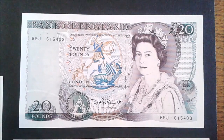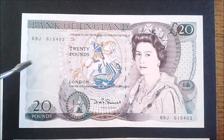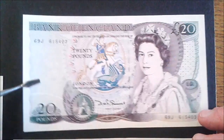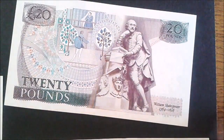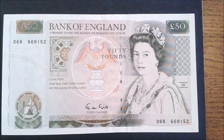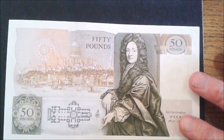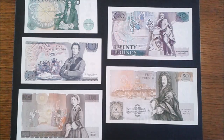The 20 was this lovely coloured note, featuring St George killing the dragon on the front there, and a watermark of William Shakespeare, who appeared on the back. And finally onto the 50, you very rarely saw any of these. Phoenix rising from the ashes, and on the back we had Sir Christopher Wren. So those were the Series D notes, mainly from the 70s.